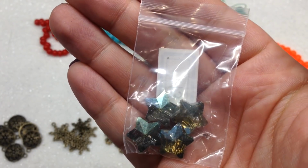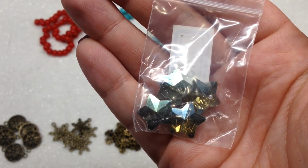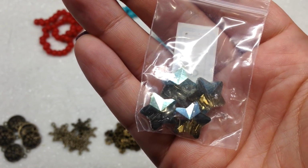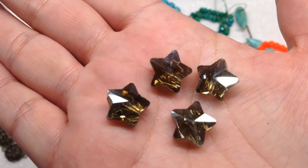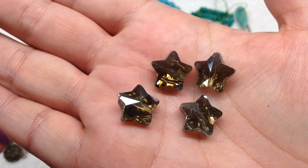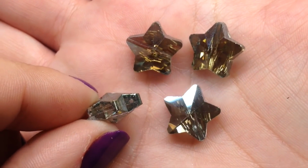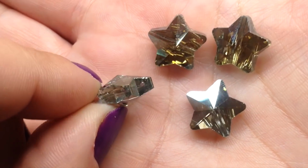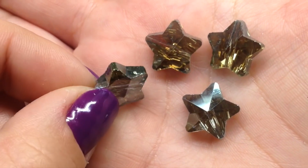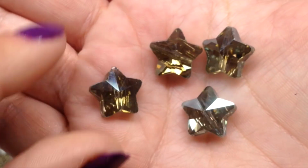All right, next up we have bag number 13. This says it contains 4 pieces of 13mm cut glass crystal star beads in metallic green iris. And here is a close-up look at those. These are adorable. You can see the star shape there, and they're just a little bit faceted, and they're quite thick too. And you can see how they come to just the slightest point on the front and the back facings. The hole right here is going up and down through the star like that.